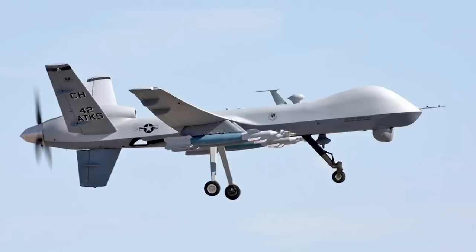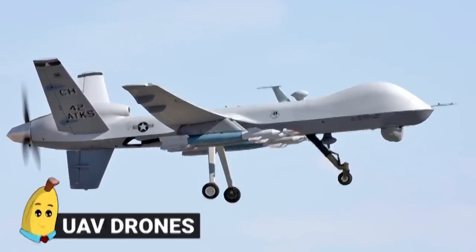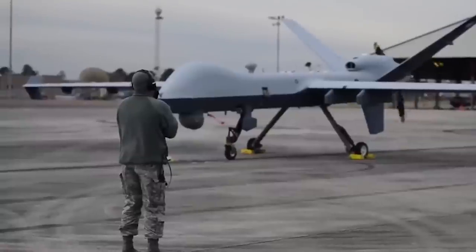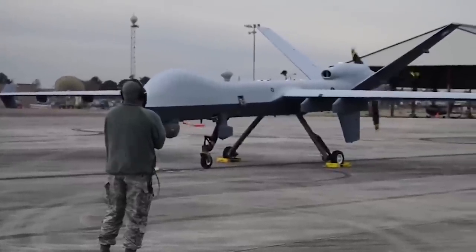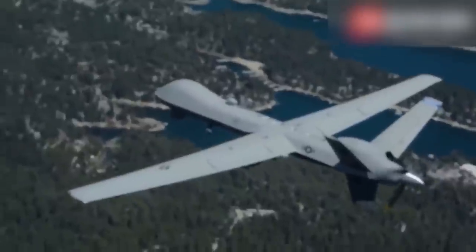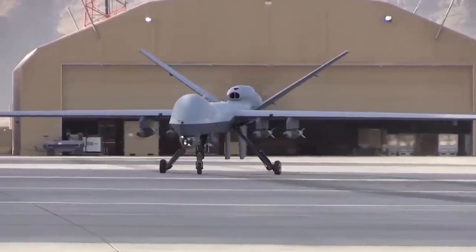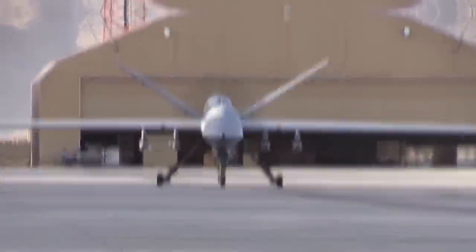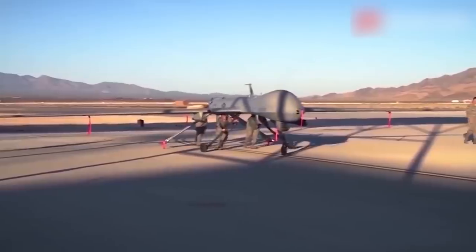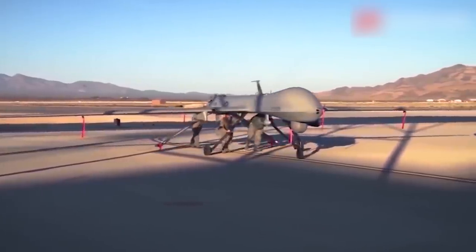Number 7. UAV drones. I'm going to get a bit controversial on this next one, but it's a necessary thing to talk about because this drone was one of those that helped to inspire all the other drones that we have in the market right now. The UAV drone, or unmanned aerial vehicle drone, is one of the most important creations of the military in the last few decades, and for the simplest of reasons.